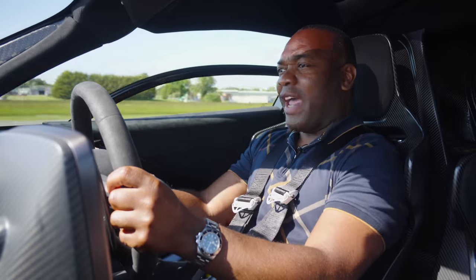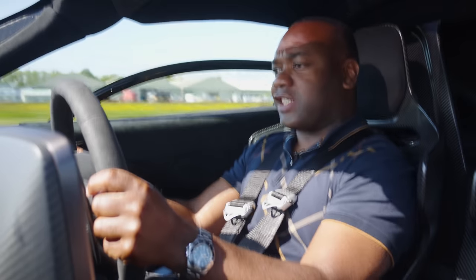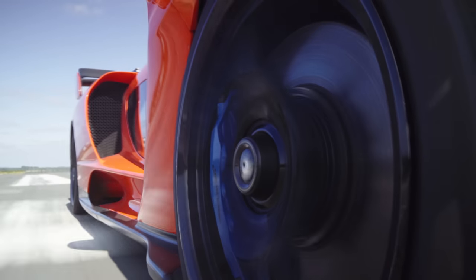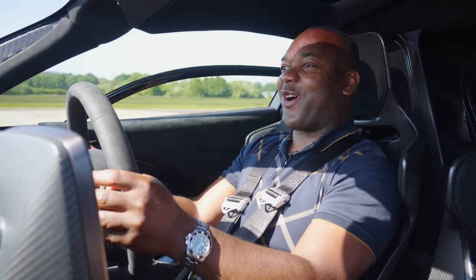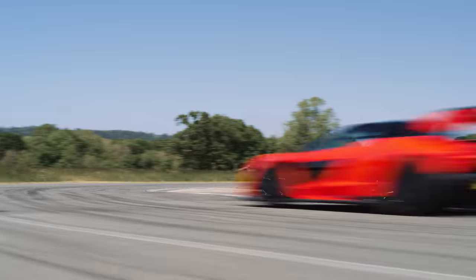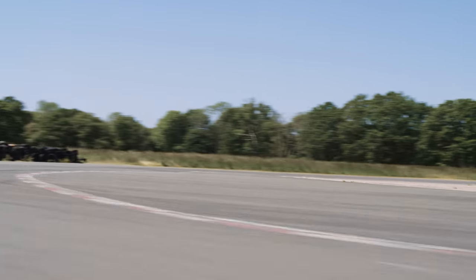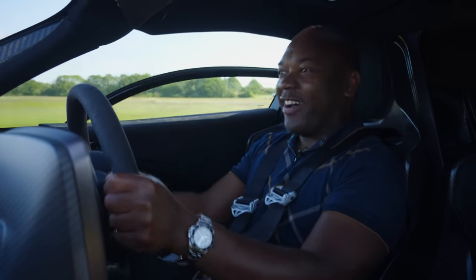Those numbers are climbing rapidly. 130. 150. 160. 170 miles an hour. 180 miles an hour. Hope the brakes are good. They're amazing. Right, send it into the first corner. See what happens. Hope it sticks. It's sticking. It's sticking like glue.